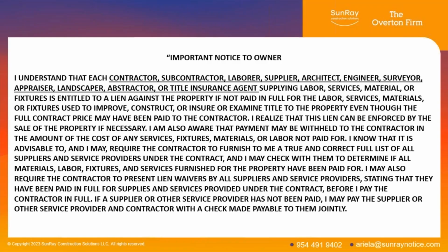If you don't put it in boldface, it's void. If it's not in all capital letters, it's void. It's got to be exactly word for word, all capital letters, and in boldface, or else it's not valid, and then you cannot file a lien.